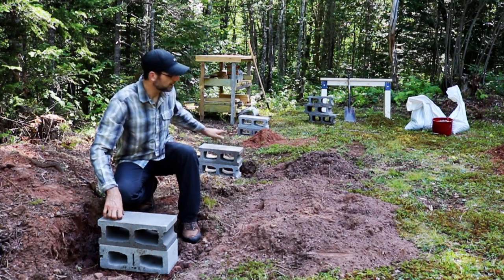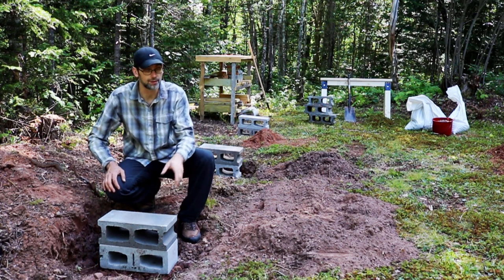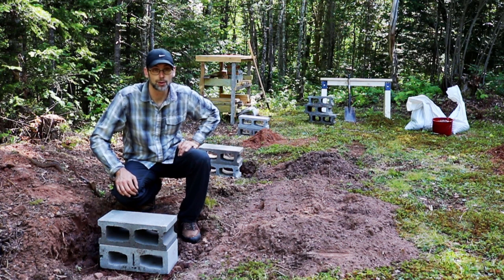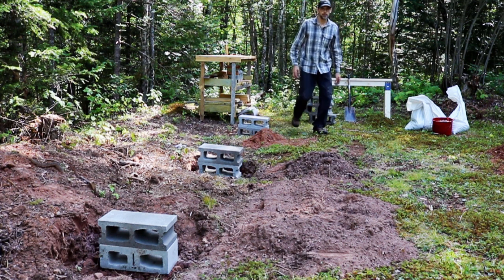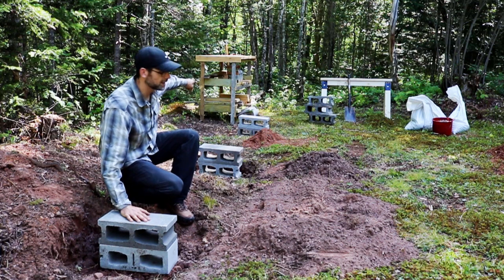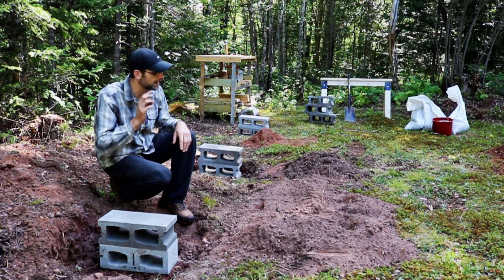So the next thing I'm doing is I'm trying to get a visual representation of how level these will be with this. And they'll give me at least an idea how much gravel I need for each one. So hopefully I have enough. I think I do, but you know, we'll just do with what we got. Just from visual inspection, looks good. Just from visual inspection down the hill a little bit, it looks like they're gonna work out really well. So I'm just gonna level a nice layer of gravel and then see how they look after that.